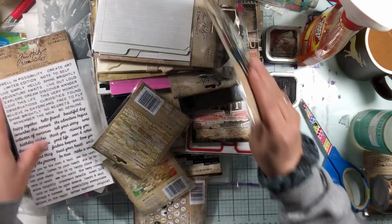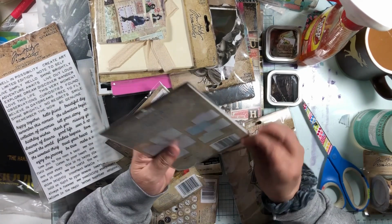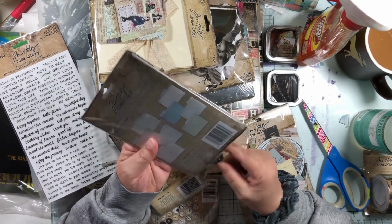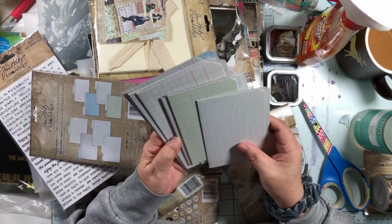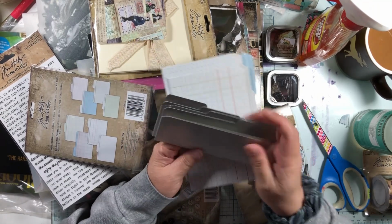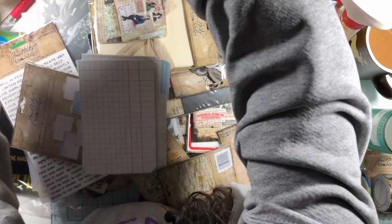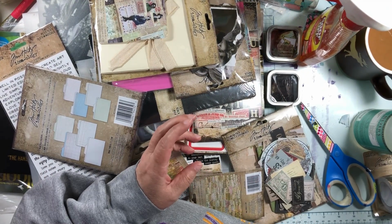Okay. Let's keep going. Oh, these guys. So at Christmas time, they had these, and I love them, and I use them. So I can get anything that I use, but these are two different size index cards that we can have up here. Will they fit? Nope, they won't fit. So they have to go over here.